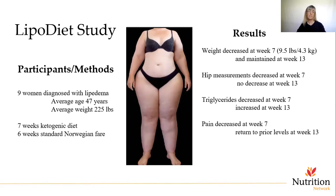Pain decreased significantly after keto, but returned to previous levels after the Nordic fare, despite the maintenance of the weight loss. This was an interesting finding because it was previously believed that pain decrease was correlated with weight loss in women with lipedema. This now leads us to believe that the inflammation from carbs is a major contributor to pain and hypersensitivity rather than the excess body fat.